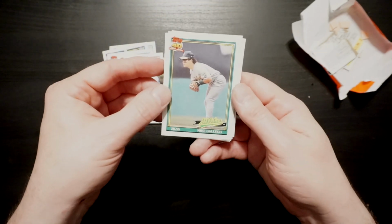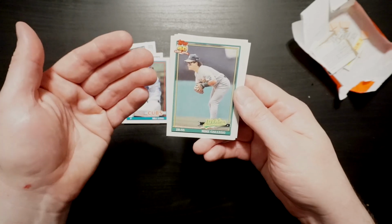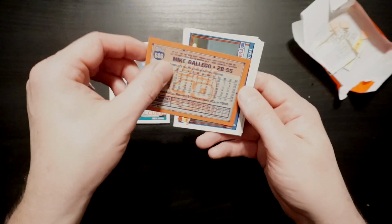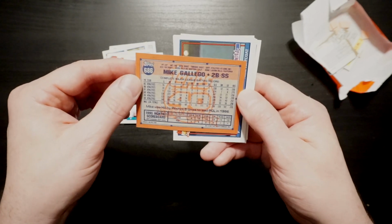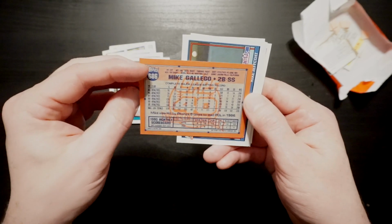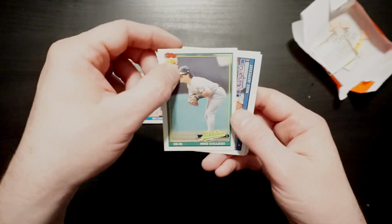Mike Gallego. Talking about the A's of that era. I consider this guy one of the best of the era, right? That's what my memory tells me. Statistically, not so much the truth, but he was a great defender, solid player. I mean, look, he had 3 home runs, 34 RBIs, a .206 average, and he essentially was the starting second baseman for the A's in their dynasty era there.